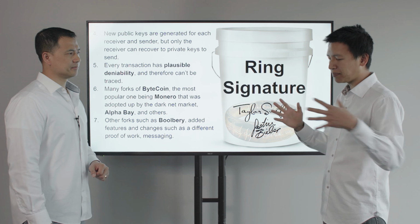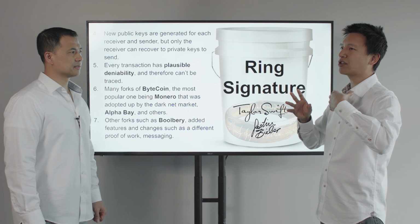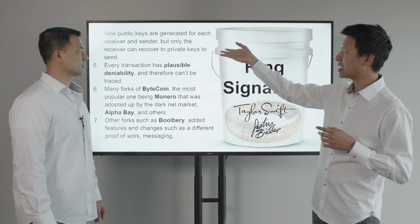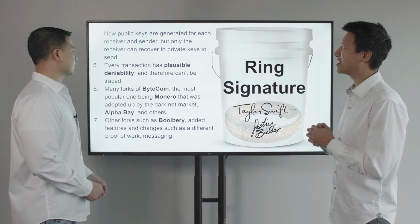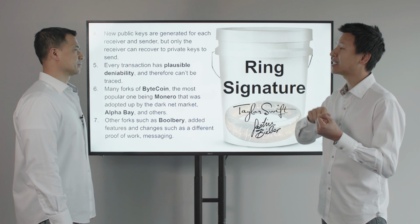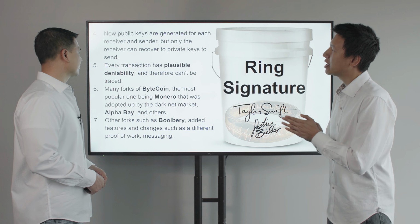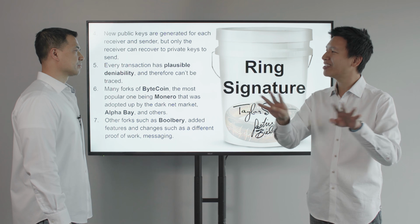So a bunch of outputs are joined together so that you can't quite say who sent it. But the receiver, the person getting the money, knows who sent it. Right? So he's able to pull out the private key to then send his coins, because obviously he received it, he needs to be able to send it. So that's the only person who knows who the real sender was.